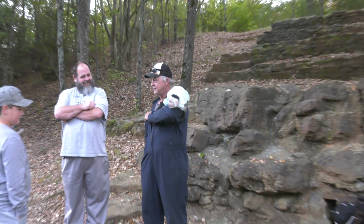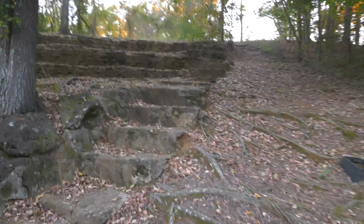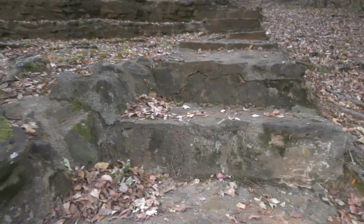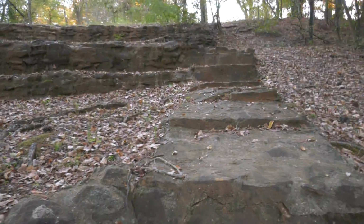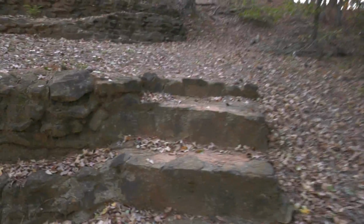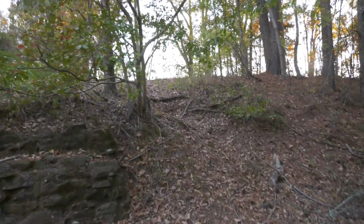There's Lillian, my pretty girl. Yeah. Oh, I gotta keep them in film. Some big steps right there. Took a lot getting up there with this camera on my shoulder.